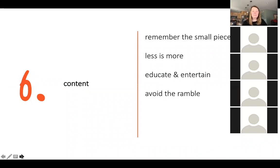All right, let's get to the meat of this content. So tip number 6 is always remember what are the smallest pieces. So whether you're doing a session on what's going on right now, what you need to do right now, or you're training on a particular piece of software, or you're just giving people information, or you're teaching them how to fill in a form, remember what is the smallest piece. So what is the one thing you want them to take away and do, and what is the next thing you want them to do after that?